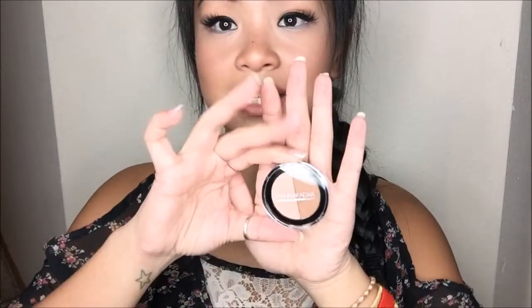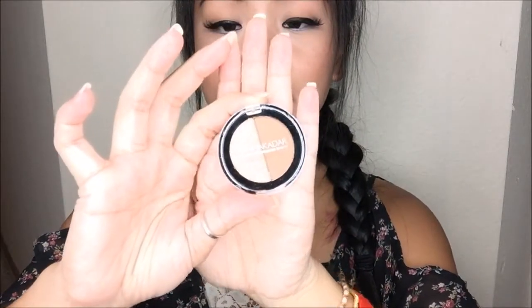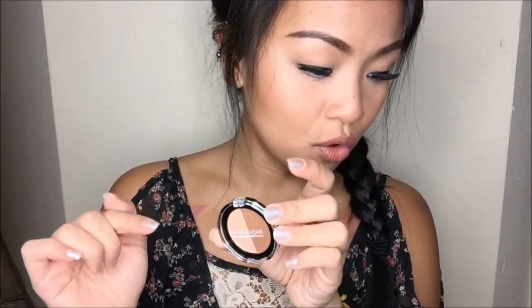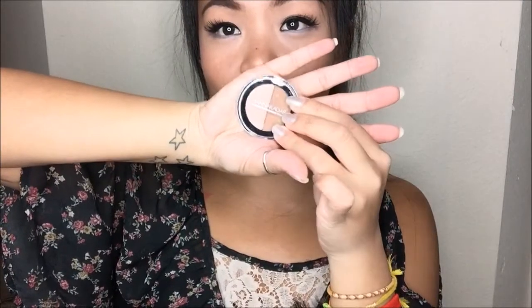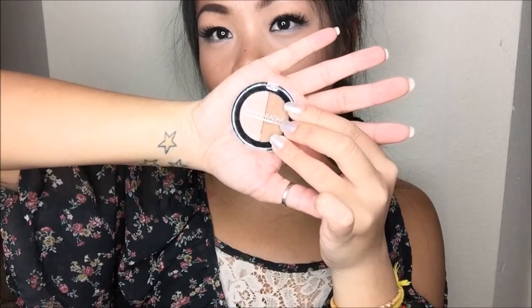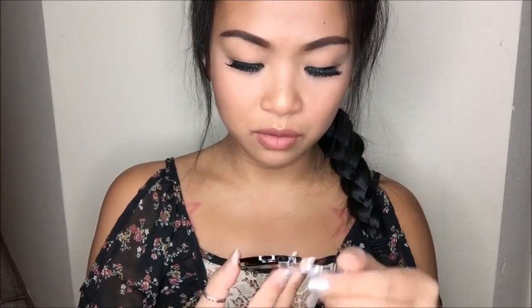Next thing that I pull out is the Mana Kadar Beauty Bronzer and Highlighter Duo. So this is a little sample size that they provide here. I believe the bigger size is the one that they're retailing for $21, because this is how small this is, and I just don't think that they would sell it for $21. I mean, unless they do, and that's a ripoff in my personal opinion.